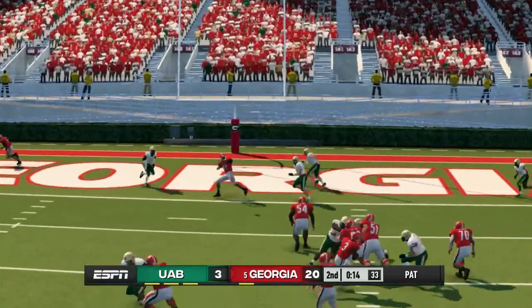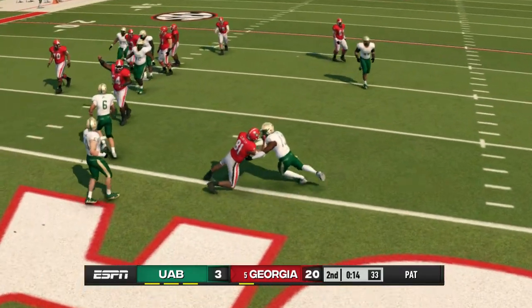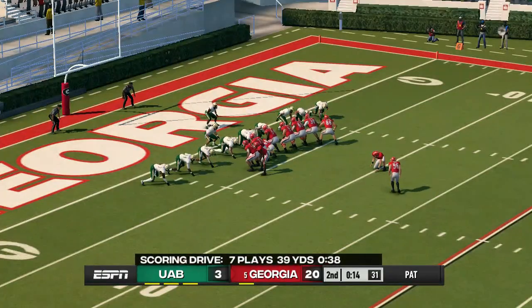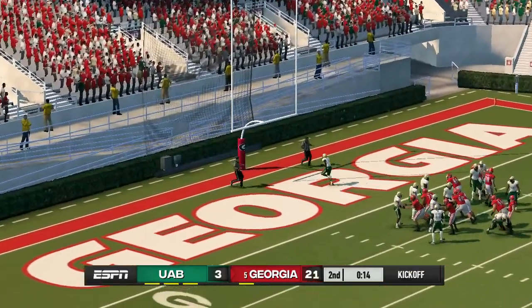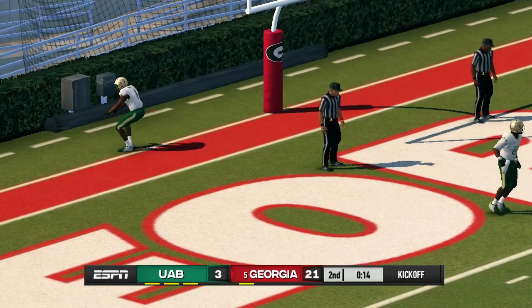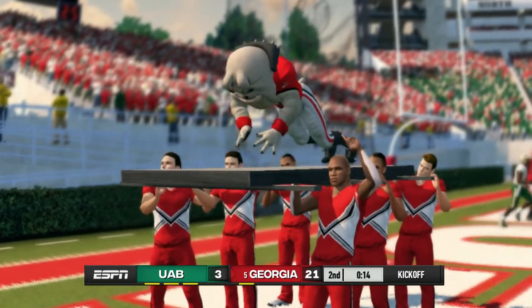His receiver for the score. And the closer you get to the end zone, the more difficult it becomes to throw the football because the field becomes much smaller to work with. But they did a very nice job there to come up with the touchdown. And he adds the extra point. A 7-play, 41-yard drive. And they put up 7 points. So the score now, 21-3.